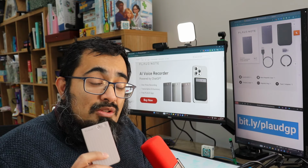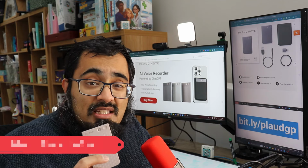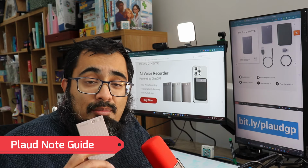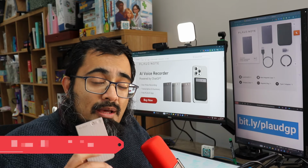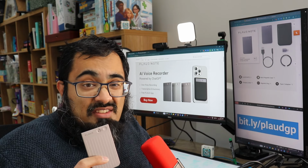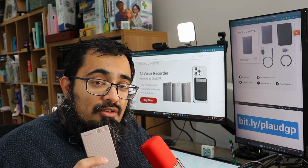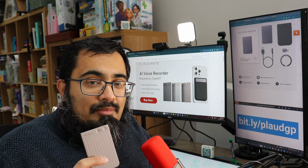This device is absolutely amazing when it comes to physical and remote meetings as well. For physical meetings, you just leave it in the middle of the table and the microphones built into the device pick up amazing capture from everybody speaking. If you're in a remote meeting, just leave it next to your speakers and it does a similar job. Or you can upload audio files from the meetings themselves and then the app does the work for you.